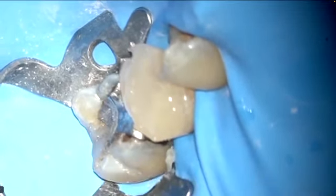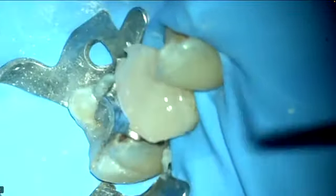I'm going to fill the small voids that I have in the occlusal part, and then I'm curing again. There are some bubbles on the surface, but this is not a problem because I will remove completely that part while finishing and smoothing the tooth. So this is something that doesn't worry me at all.